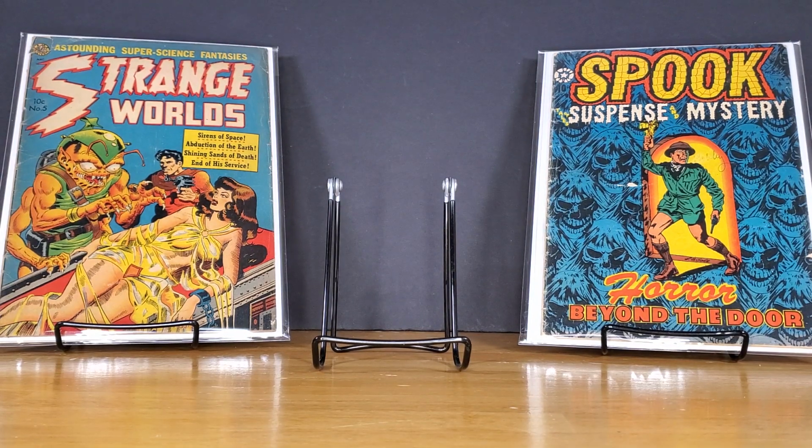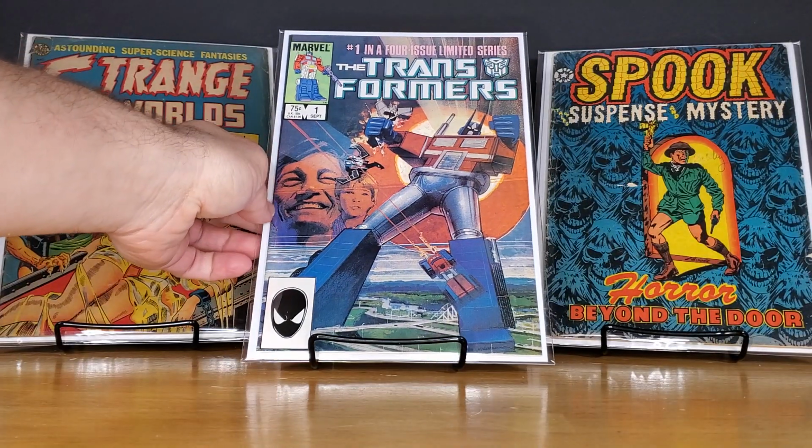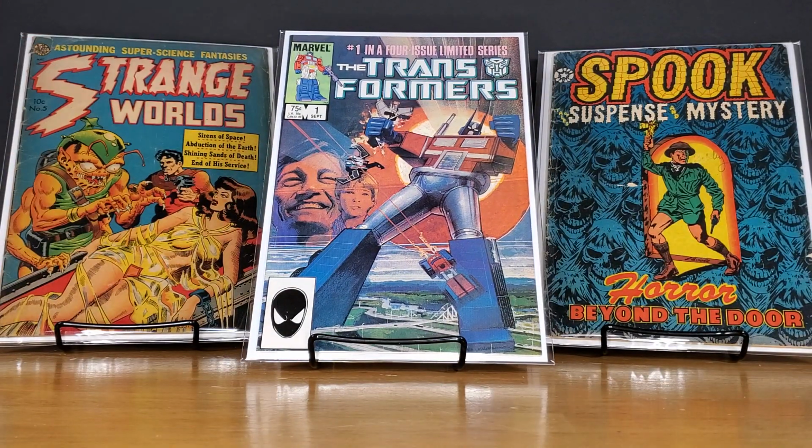Back to the nostalgia. This is a book that I already have, but I thought this was a pretty decent price. This one's in VF range. We've got Transformers number 1. It is the first print. It looks great from the front, but it's got like a 1-inch crease on the back. So of course, first appearance of the Autobots and the Decepticons from 1984.